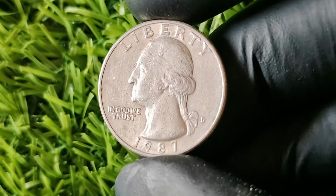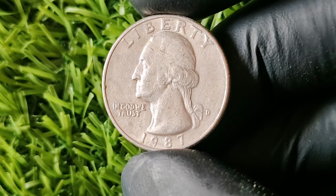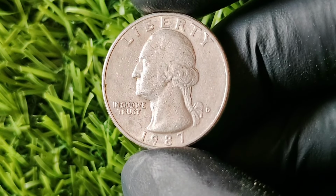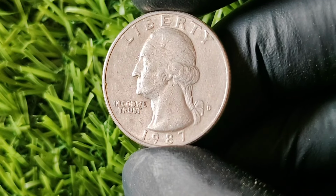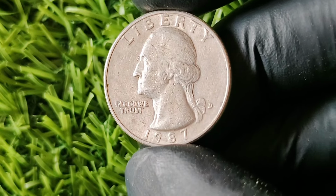Number 4, check if the coin is off center even by 10 to 15%. This can drastically increase its value. Number 5, and this one's important, look at the coin's condition. The shinier the better. Aim for mint state quality, or get it professionally graded.